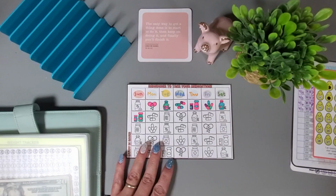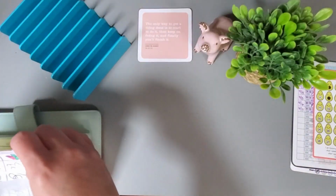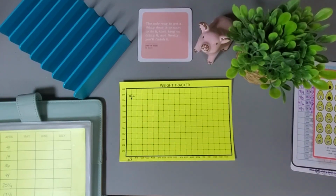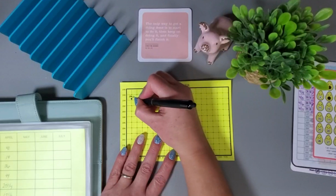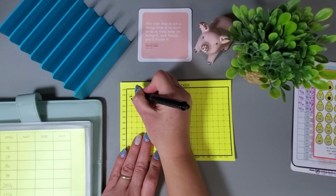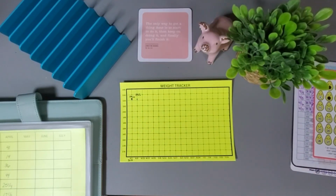All right, I got my cute little tracker from Lady Di Saves all colored in, and I will slide this back in here. All right, for my weight, I did go down a little bit. It went down to 194.2. So I'm still about right here, right above the 194. And I will put 194.2. So that is a loss. So 0.4 pound weight loss. So that is still trending down.